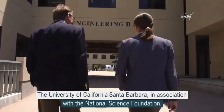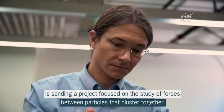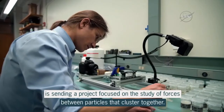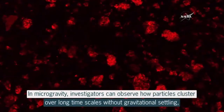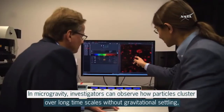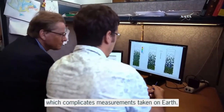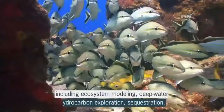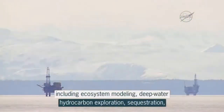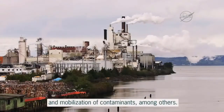The University of California, Santa Barbara, in association with the National Science Foundation, is sending a project focused on the study of forces between particles that cluster together. In microgravity, investigators can observe how particles cluster over long time scales without gravitational settling, which complicates measurements taken on Earth. This work has several important applications that will benefit life on Earth, including ecosystem modeling, deep water hydrocarbon exploration, sequestration, and mobilization of contaminants, among others.